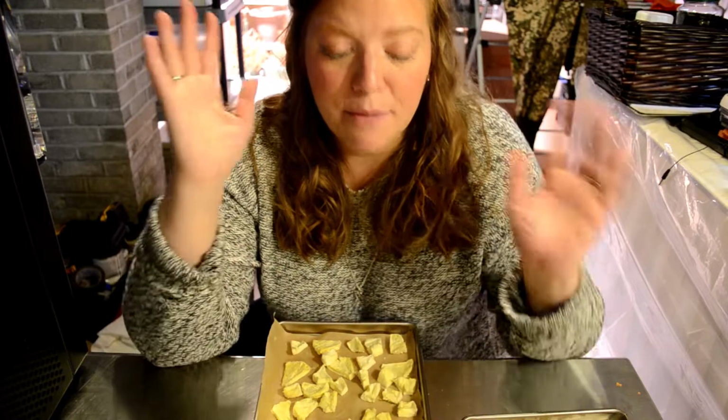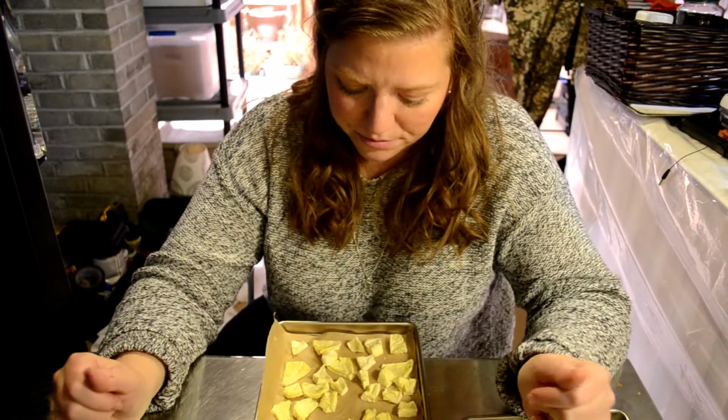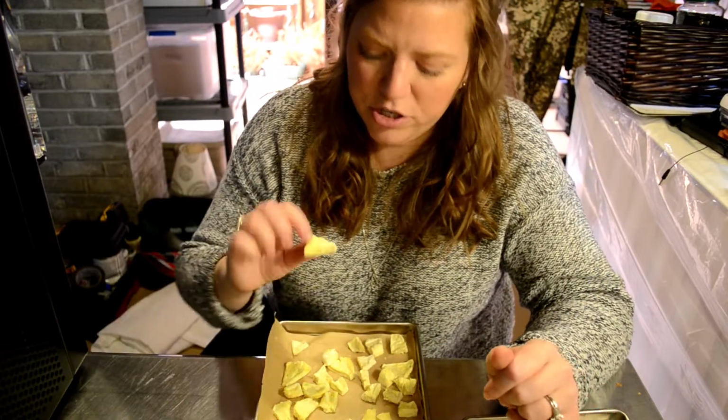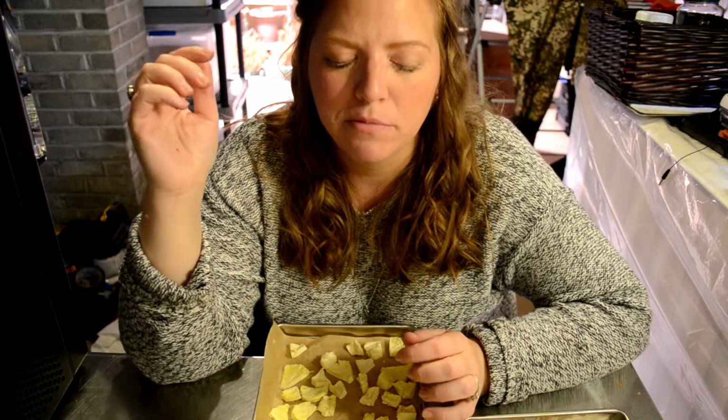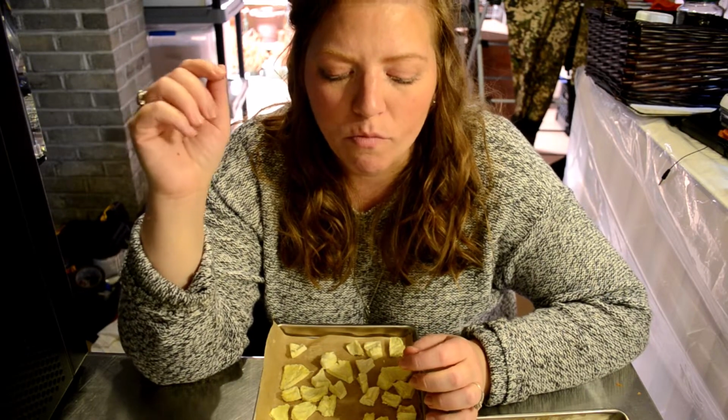And our next, the pineapple. I'm so excited. Just do this chunk right here. So good.